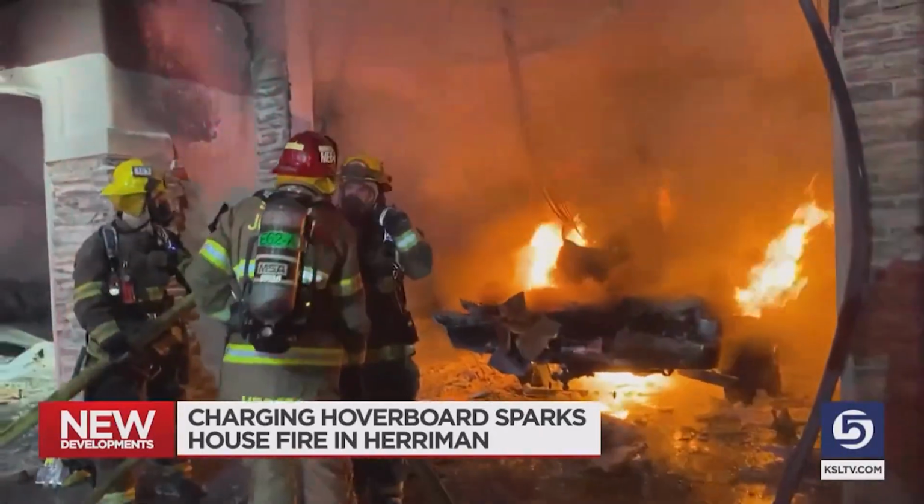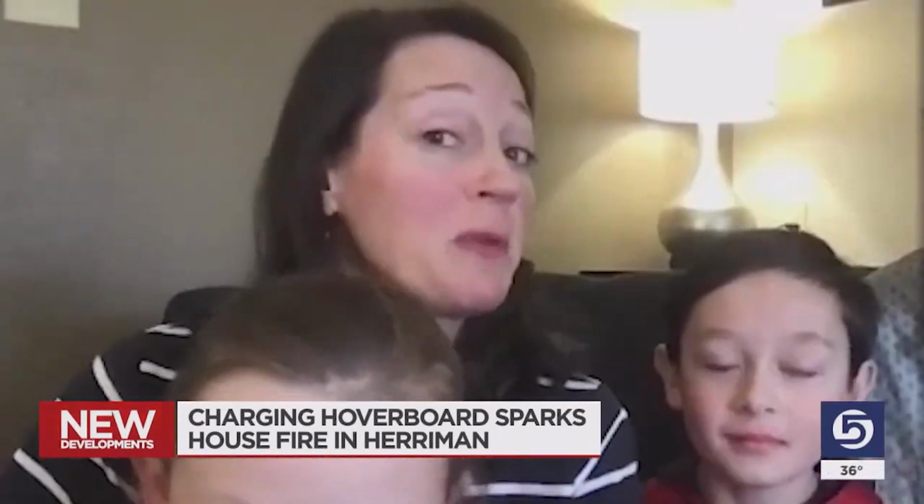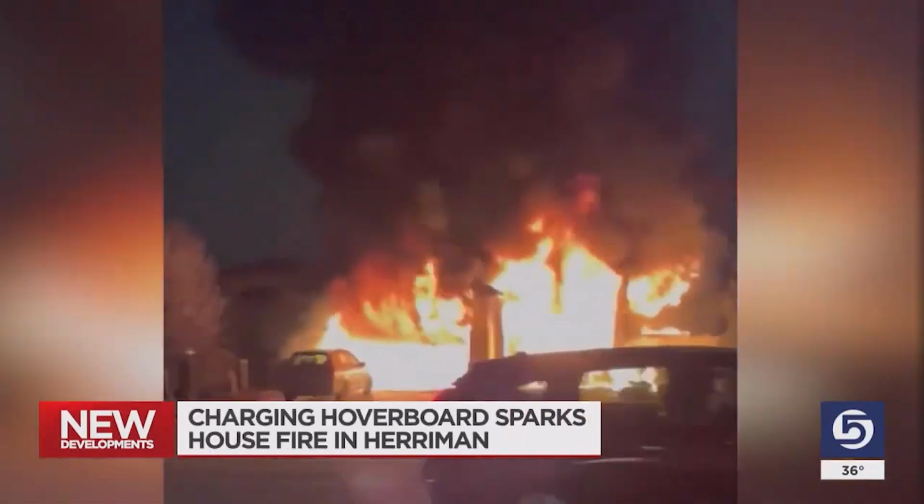Like at her home last summer and this Herriman home last night. Maybe yours will be fine, but maybe not. And that's the thing, is you just don't know. Now, the fire damage to that house was kept to the garage area, though the rest of the house has smoke damage. The reason why it wasn't worse is because that family, just like the Miner family in Lehigh, were home and awake at the time this all started.